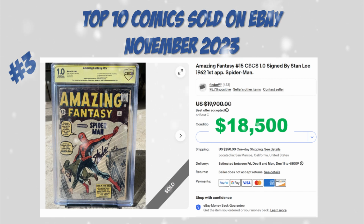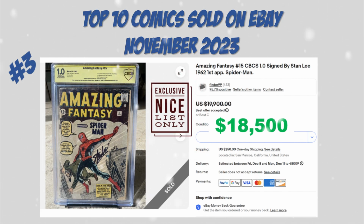$18,500. Good price. It's tough to compare CBCS prices with CGC prices, especially when you have a verified signature on there. And we also know that there's some risk there because CBCS has had forged signatures come through that they certified as verified signatures. So always a risk there, but nonetheless, if it is a true signature, it's a great book to have.